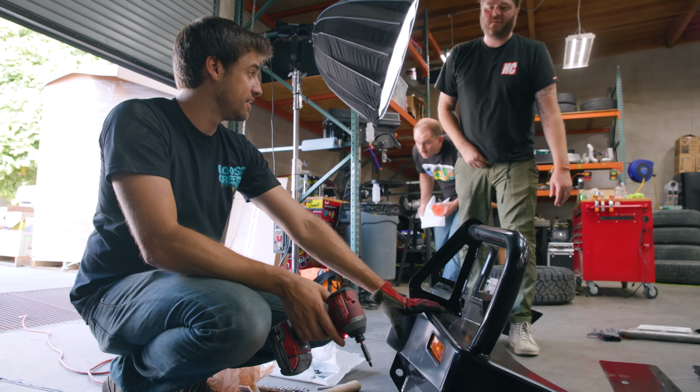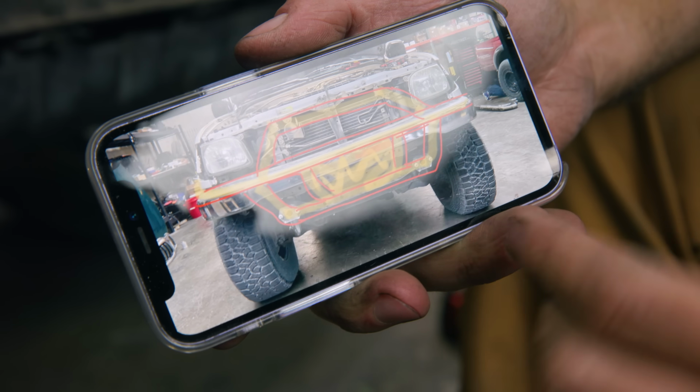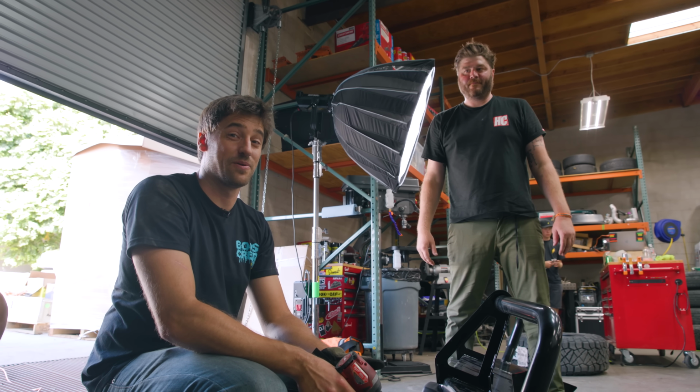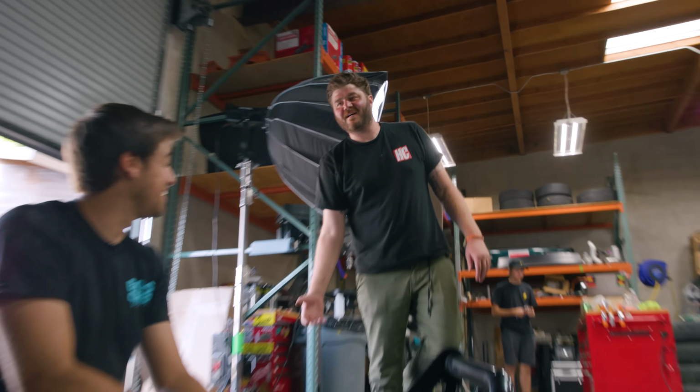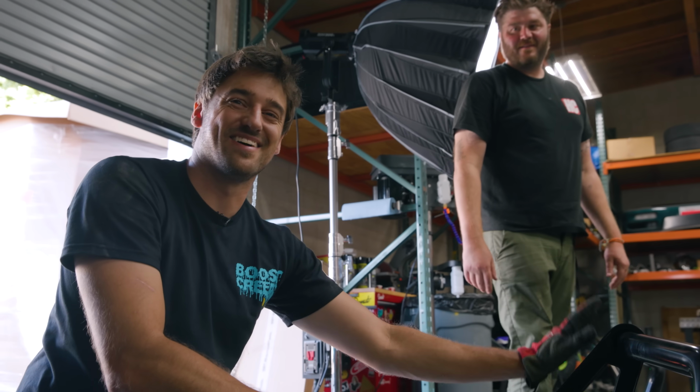$1,150 for this bumper, and they're gonna have to build their own. This is my design. Just took a picture of the truck and used markup on the iPhone. We don't know how many days it's gonna take them to build their own. Yeah, how much is their time worth by the hour? I also made one for the side too. I'd pay the $1,000 for the ARB.